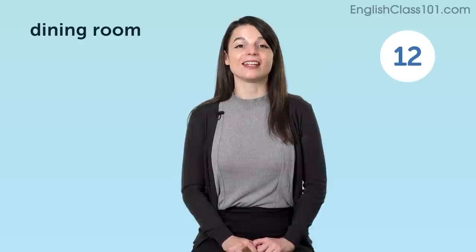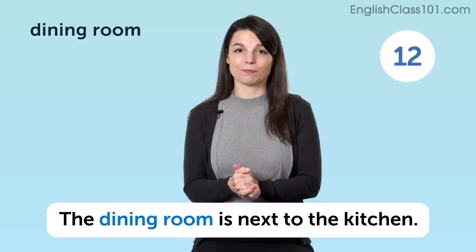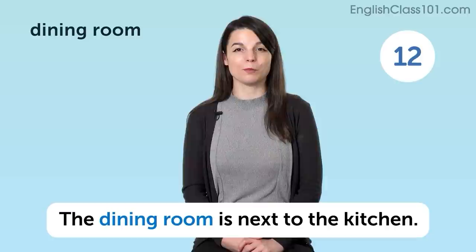Dining room. A dining room is a room that's specifically for eating or for dining. There's usually a table and some chairs. The dining room is next to the kitchen.